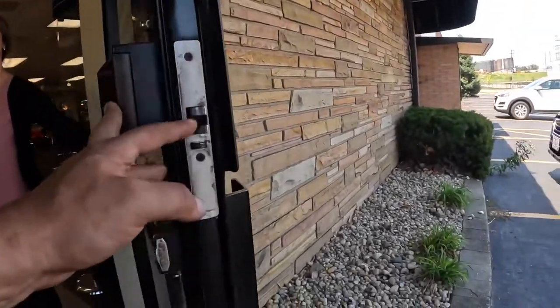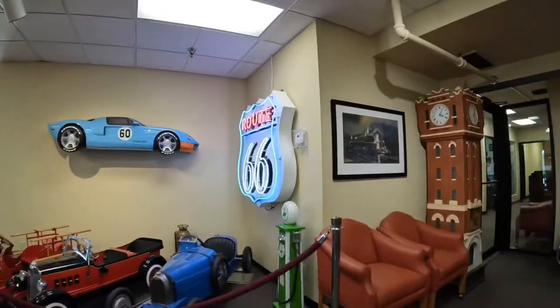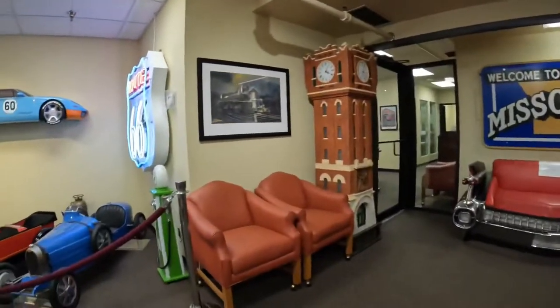Oh, hi. How you doing? Good. I'm Oz, the tow guy. I got a little mini truck on a big truck. All right. Walk through the museum. Walk right to them. Thank you so much. I appreciate it.